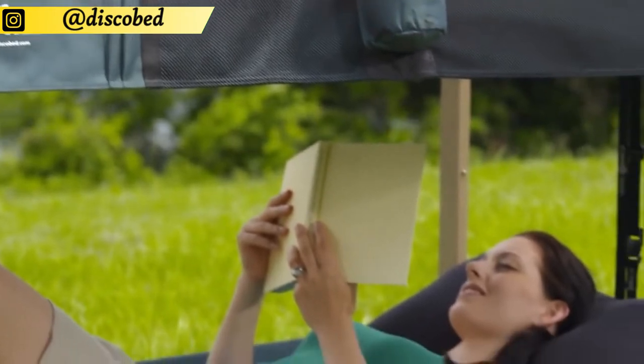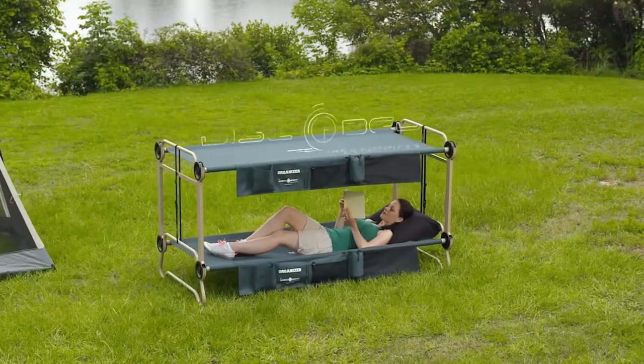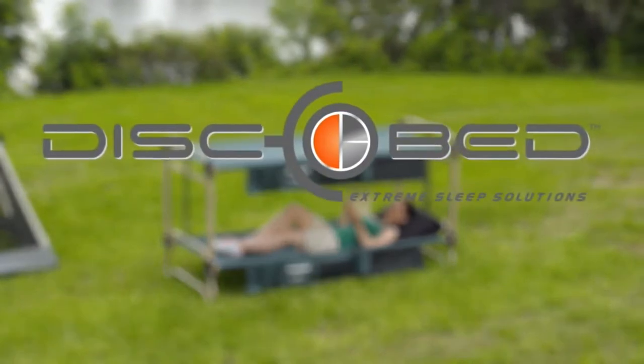The great outdoors have always been beautiful. Now they can be comfortable too, with Camel Bunk from Discobed.